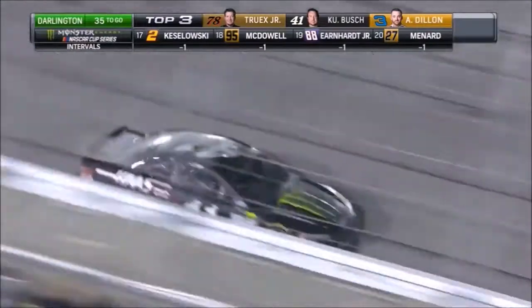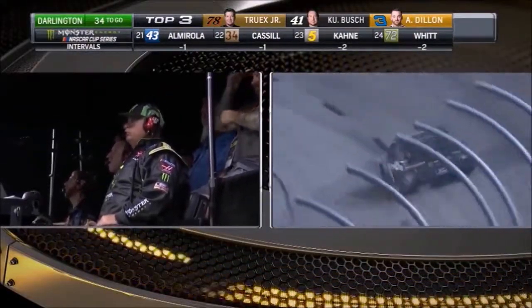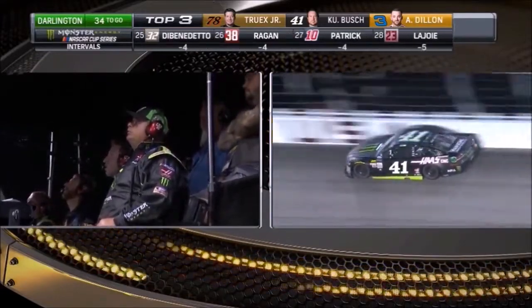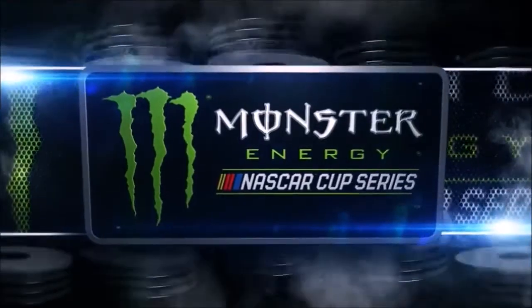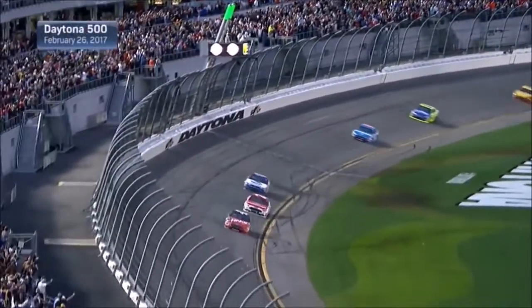They have figured it out, at least to start off the 2017 season. They were able to celebrate winning the Daytona 500. You see old man there up on the left. Tonight, this was in February. This is how you celebrate when you win the Daytona 500.